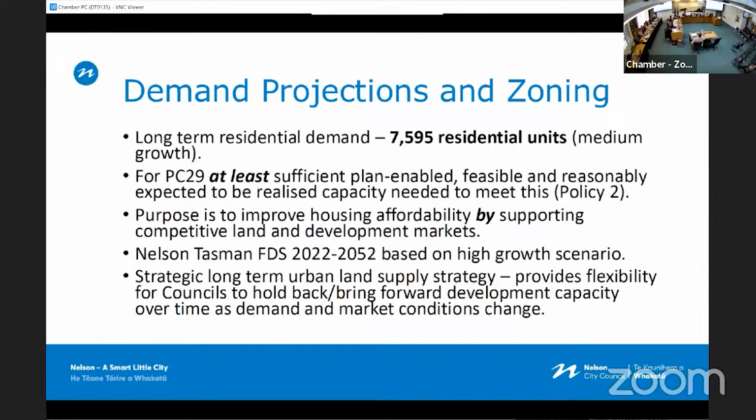So then just turning to the first issue around demand projections and zoning, a range of submitters, and I see there is some submitter evidence or notes on this point as well, queried the basis for Plan Change 29 in terms of the population and growth projections, and I've responded to that in section 10 of my 42A report. And Mr McIlrath will be online shortly and will be able to talk to this in more detail. But I think there are just a couple of planning points to highlight.